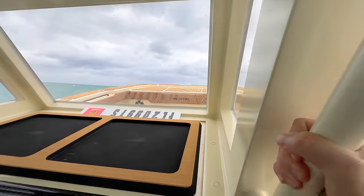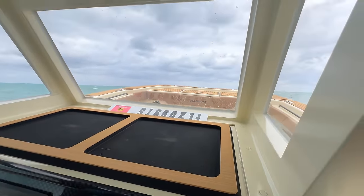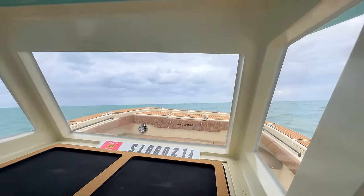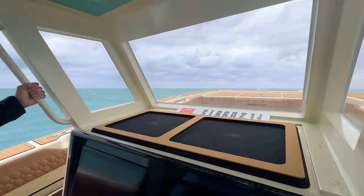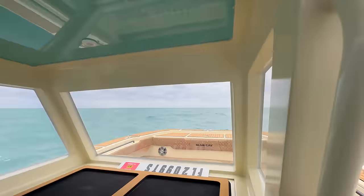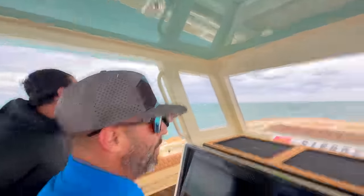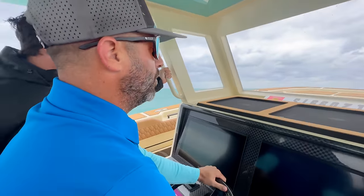How does it do like in a quartering sea? Figure it out. You're running it, you can feel it. Don't kill it now. I'm trying to keep it relatively slow. Oh my god. How do you like it? It's incredibly solid. You don't hear one rattle, you don't hear one hollow smack.